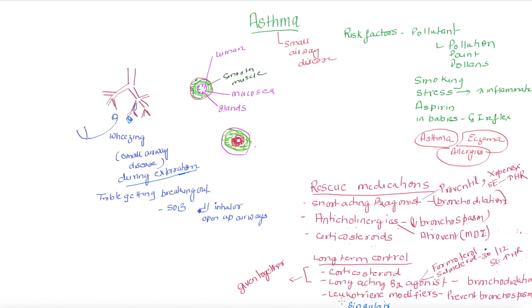The other medication is leukotriene modifiers. This is also a very good medication. We have Singulair as an example, and it prevents bronchospasm. It decreases the smooth muscle inflammation, right? It decreases inflammation slowly. So these are the long-term medications.